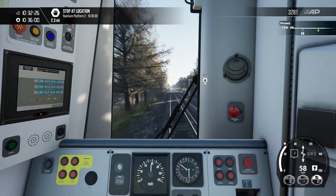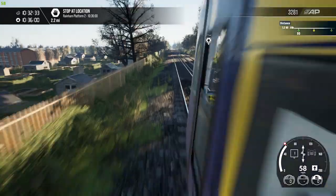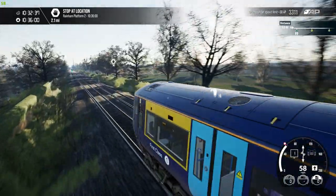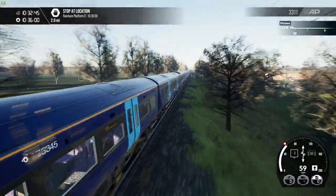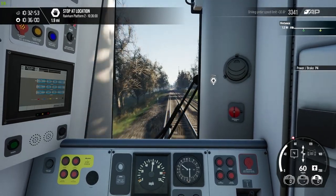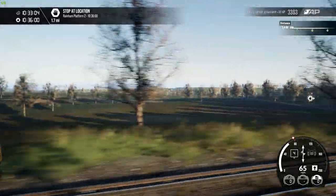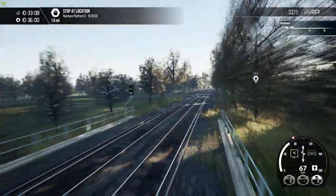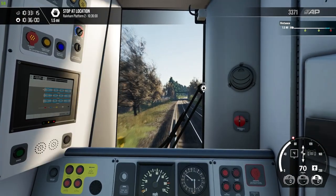So it's 60 along here, we're going to hit the 80 mark. Take a better look outside, shall we? Some allotments. Max power, and we shall be off. More industrial estates. A little town over there. Keep an eye on the speed limit. My little bridge.